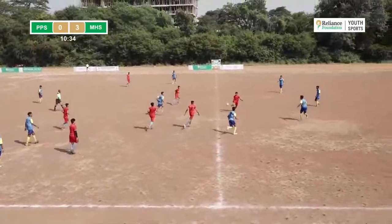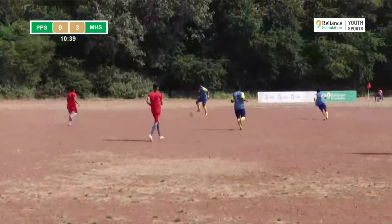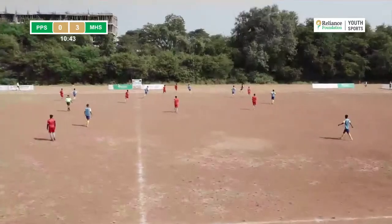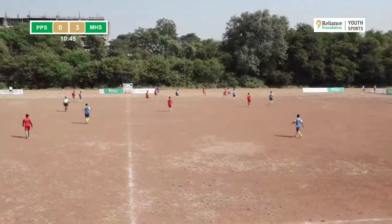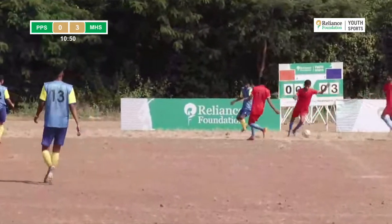So Maharashtra just looking for the ball, being patient with it, and getting the ball to themselves. And again, another touch, and it goes back to Maharashtra High School. The right back is just having a gala time at this point with the ball because he knows he can push up, get the ball in and try to help his teammate out by overlapping.